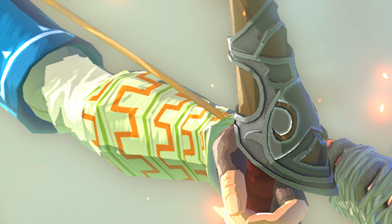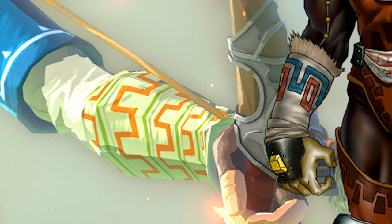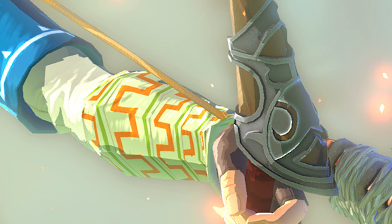As many Zelda fans have pointed out already, they resemble those worn by Ocarina of Time's Ganondorf, who is of Gerudo origin. Furthermore, the pattern on the wristband can also be found on female Gerudos as well, so perhaps the wristbands Link is wearing hints that he spent most of his life in the desert.